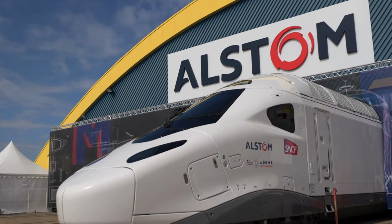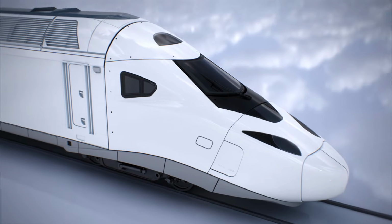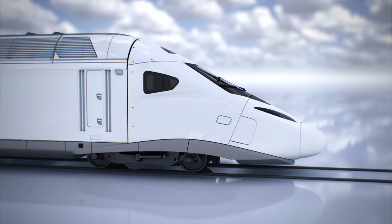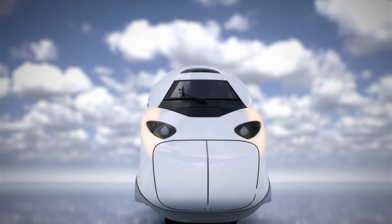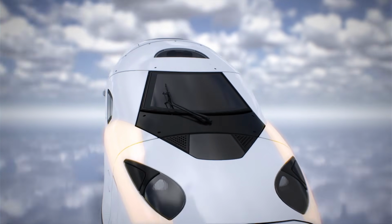The shape of the nose is completely different. It's 1.5 meters longer than the old TGVs, which makes it more streamlined and enables it to pass through the air more easily. We didn't want the shape to be boring. We wanted to give it character too, most notably on either side of the cabin, on what are known as the shoulders, which give the locomotive extra force and create an impression of controlled power.